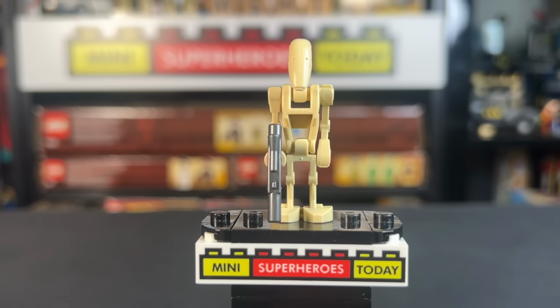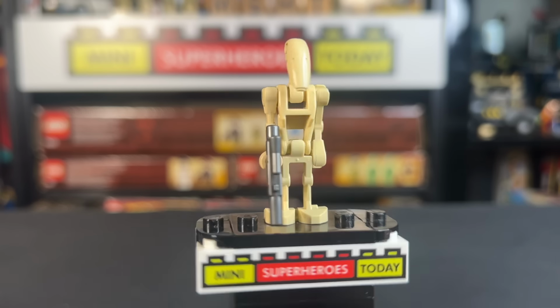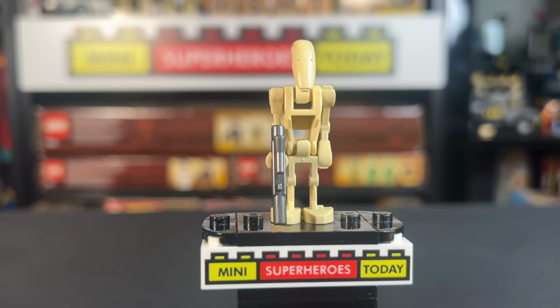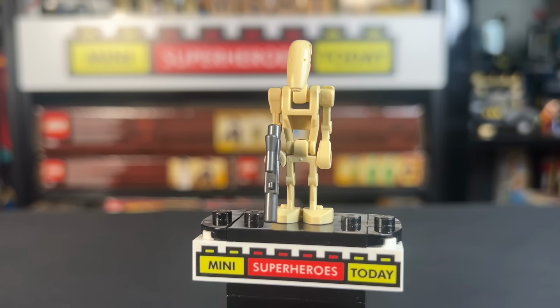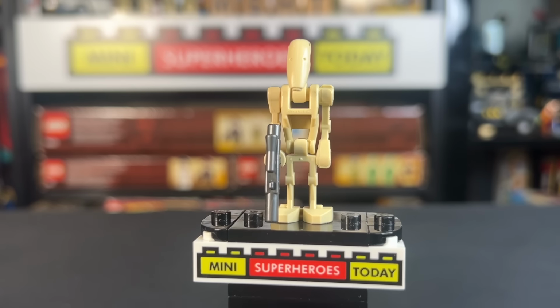In last place, to nobody's surprise, are the battle droids. Not that there's anything wrong with the battle droids, they're great, but we've gotten so many of them and they bring the least newness to the table, so they're coming in at last place.